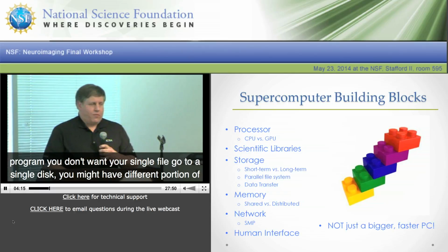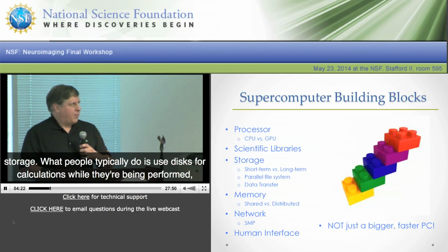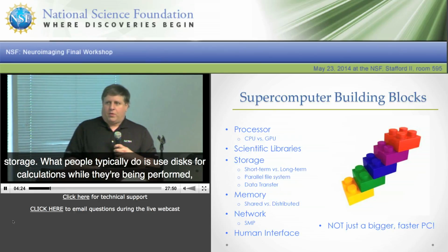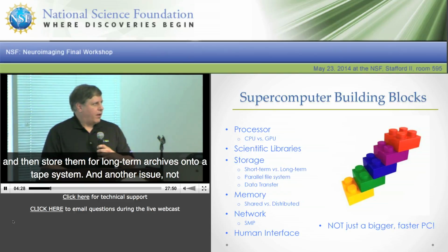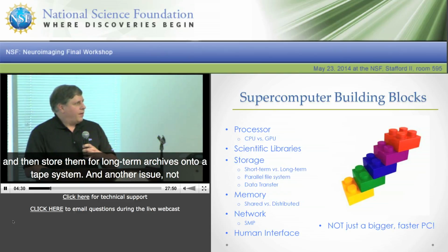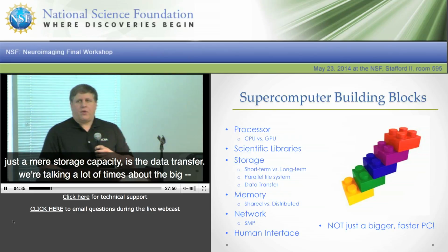You might have different portions of the program reading from different disks and writing. So there's both short-term and long-term storage. What people typically do is use disks for calculations while they're being performed, and then store them for long-term archives onto a tape system. And another issue, not just the mere storage capacity, is the data transfer.